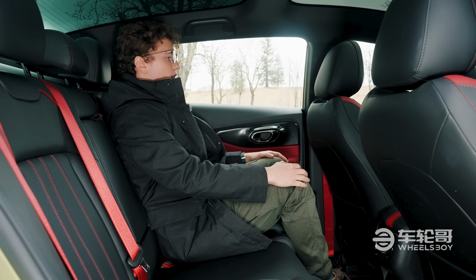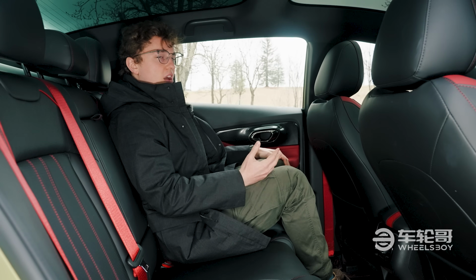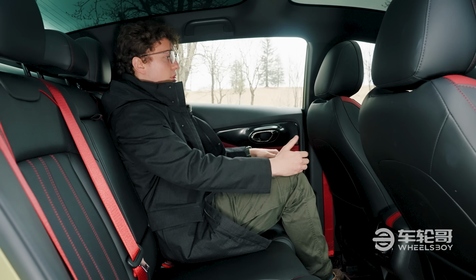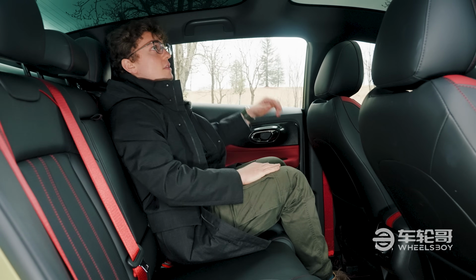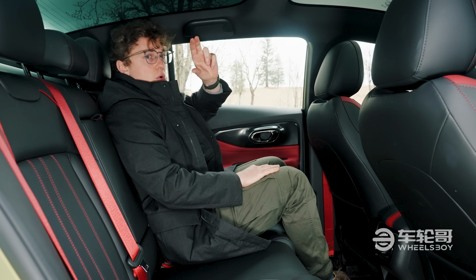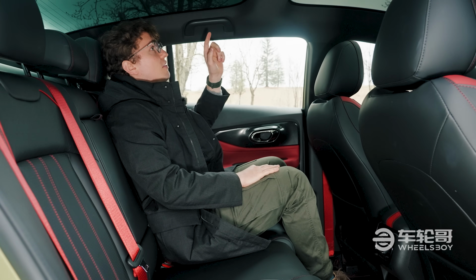Now, I'm not a tall person. I would say I'm a pretty average height, at least where I'm from in the U.S., so about 5'9", or about 1.73, 1.74 meters tall. I also sit pretty close to the steering wheel, but I have plenty of space. Tall driver, tall passenger, you're going to have more trouble. The same is probably true for your head space. I'm pretty good to go, but if you were a taller person, this would probably be a tight fit.